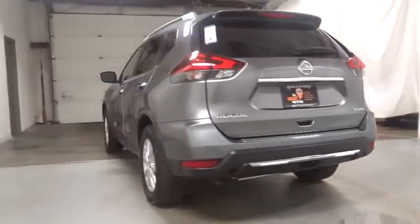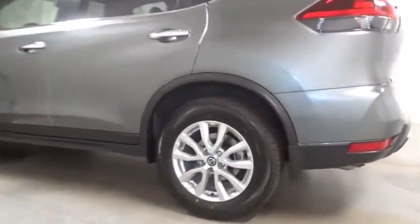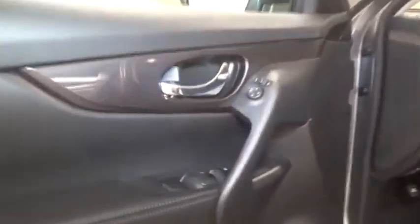Keyless entry, leather-wrapped steering wheel, clock, MP3 player, trip computer, electronic stability control, outside temperature gauge, day and night rear view mirror, tachometer, cloth seat trim, engine immobilizer, tinted glass, 4-piece floor mat set. Your new ride is just a phone call away.